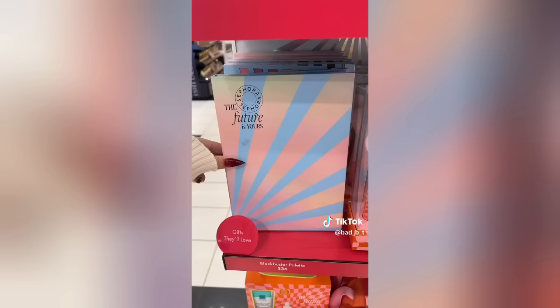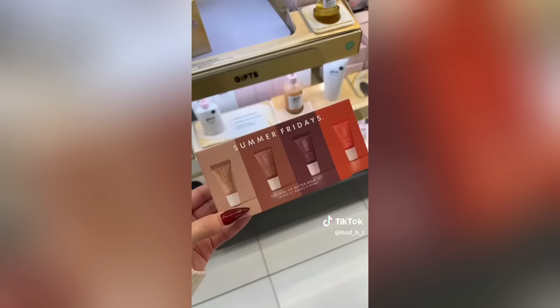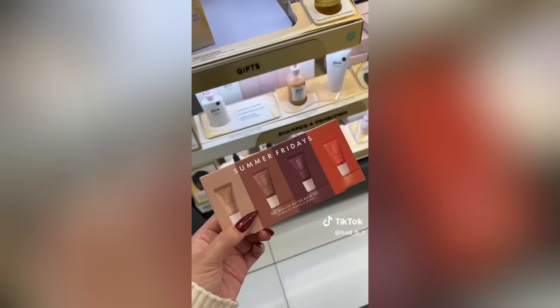They have the Sephora palette for $36. You guys, look how pretty that is. Oh my god, it has so many colors. Wait, you guys. Oh my god, they have little mini ones. So it's for $25, and you get all these little miniature ones. I really love that, so you can put them in your bag and things like that.